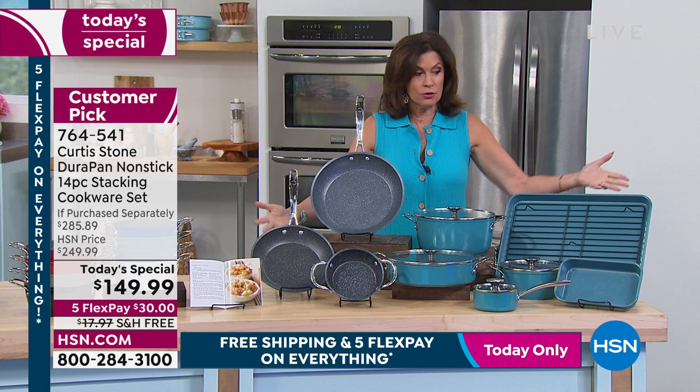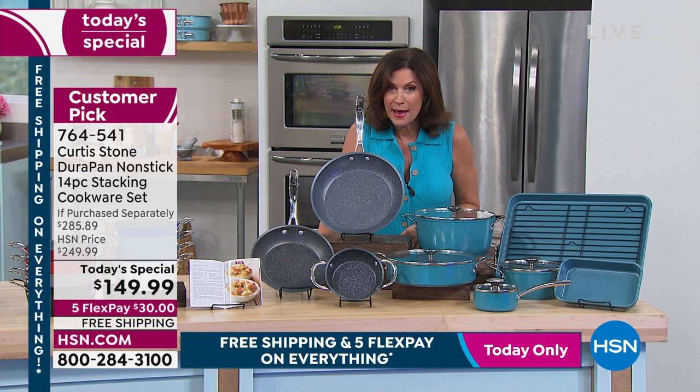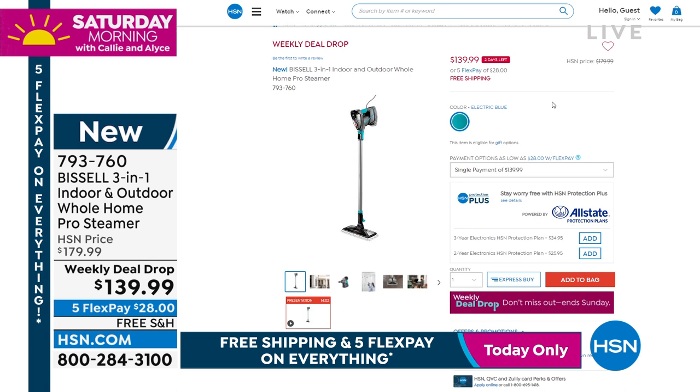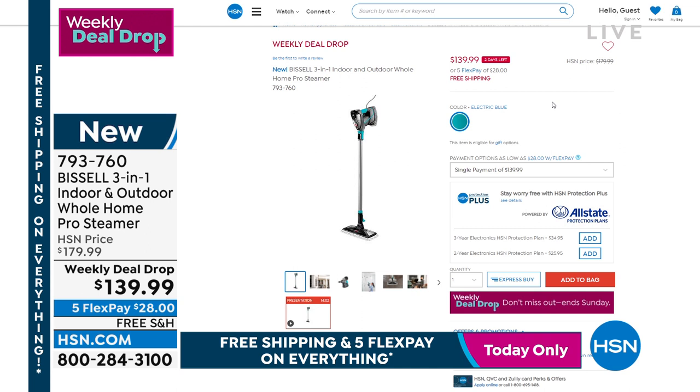And by the way, we are doing something called a weekly deal drop. And you know what we dropped the price on? Our Bissell. We have the final few hundred of our Bissell. This is a 3-in-1. I've never seen a 3-in-1 before. It goes indoor and it goes outdoor. And this actually turns into your handheld as well, but it's an entire home pro steamer. And we're doing a price drop on this down to $139.99. Everything in our entire collection is on 5 flex payments and free shipping, but only today. So please shop today for the things that you love.